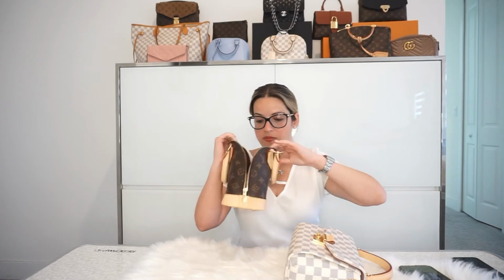Now, we spoke about pricing, we spoke about dimension, the structure. As you can see, the structure of the Alma, for me, it just works. I can literally place it anywhere and I'm not gonna have an issue. It's not gonna tip over unless I tip it myself. But the Croisette will just be face down, right? So that's a positive for the Alma. I'm trying to be as fair and as unbiased as possible. Now I will show you the interior of each so you can see.